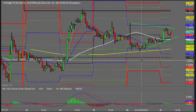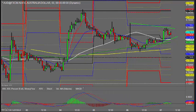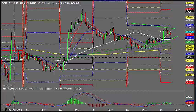Okay, that's pretty much it for me this morning. Remember, we've got the jobs reports out at 1:30. That does come with a Canadian employment report at the same time. So if you're trading dollar Canada, just be wary. It could be particularly volatile and not necessarily go in the same direction as the other pairings.